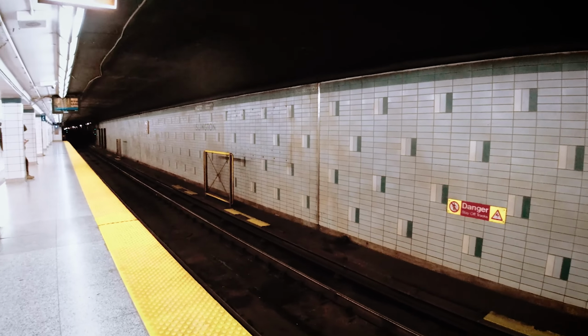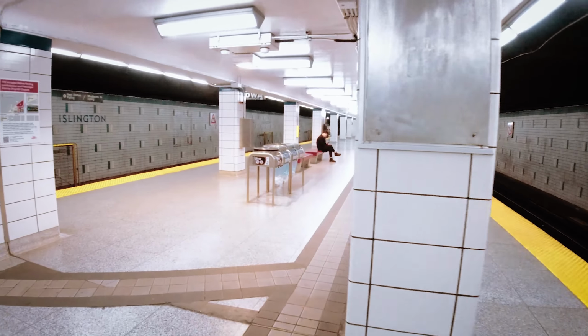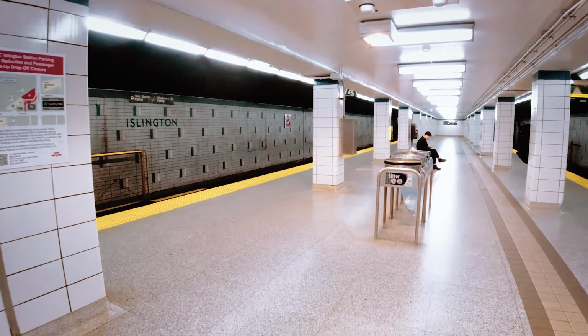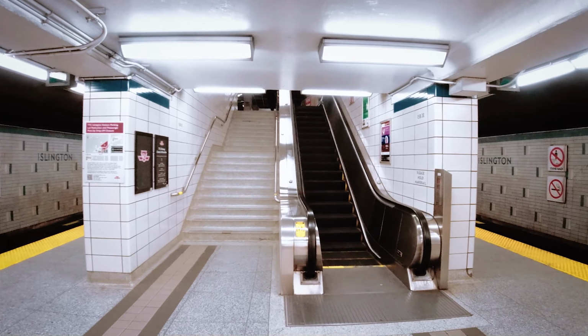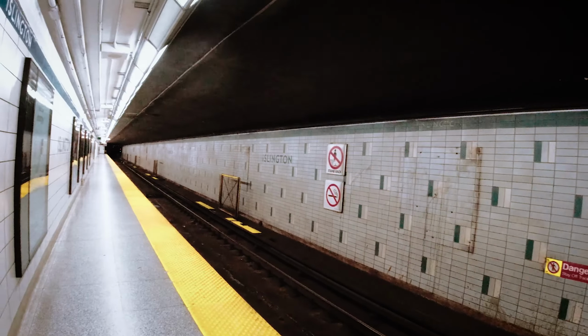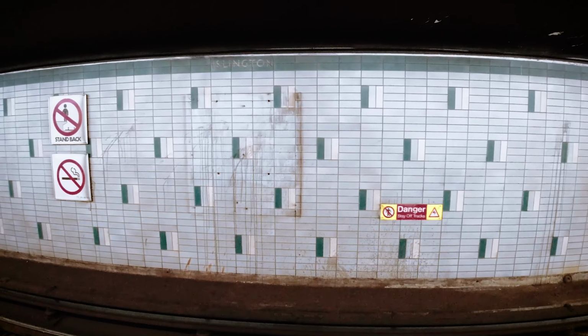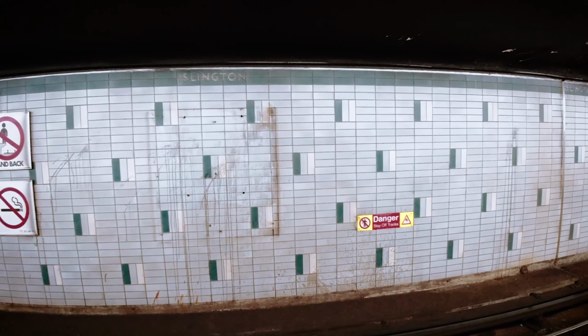Islington subway station. Another 3 minutes for our train to arrive. A quick subway inspection. This will be the exit, I think. Yeah, it is. Look at these platforms. These walls are super dirty. What's up, TTC? Looks like somebody threw stuff at them.